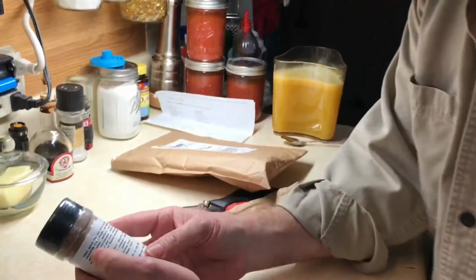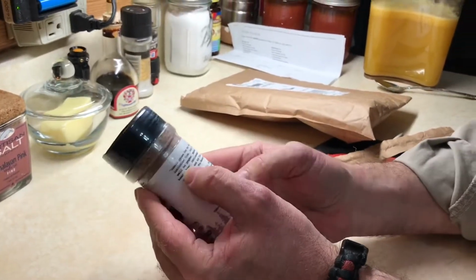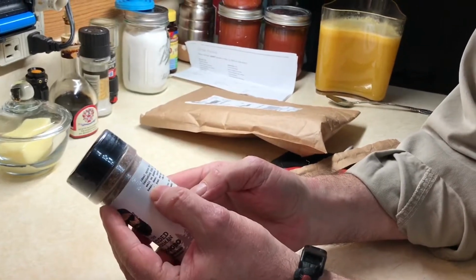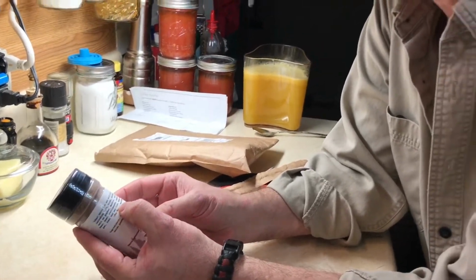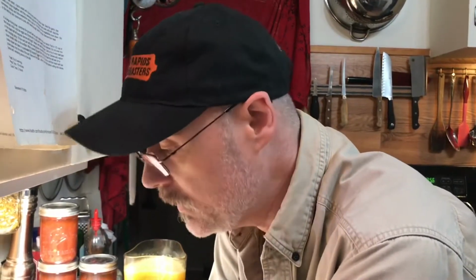It says, ideal spice for any wild or domestic meats, including fish, birds, and mammals. Works well on gopher, muskrat, squirrel, beaver, bear, deer, rattlesnake, armadillo, alligator, gar, fowl, and any fish, among many others. The Wooded Beardsman. And this looks like some good stuff. Made in the USA. I really like that.